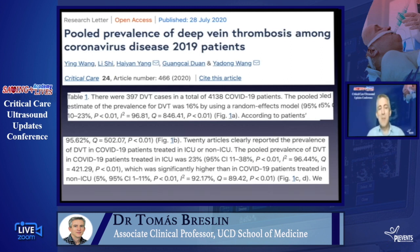So of course, it being 2020, we have to talk about COVID. So multiple papers on VTE in COVID, but one nice pooled prevalence looking at all the evidence up to, this was up to July, so obviously there'll be more information since, but at that stage the overall prevalence of DVT in COVID patients was 16%, but 23% in ICU patients.